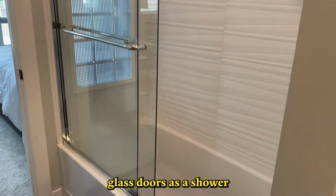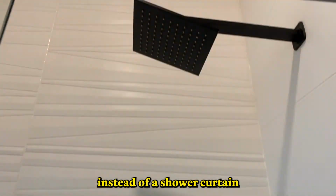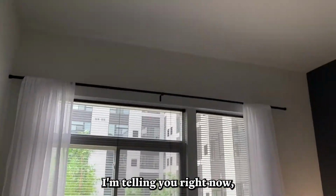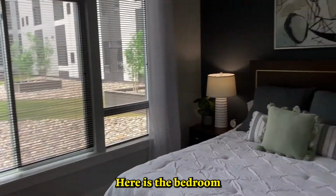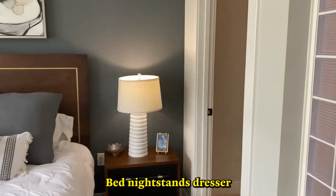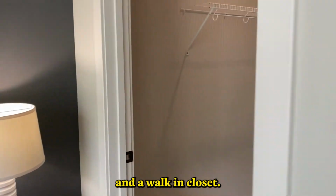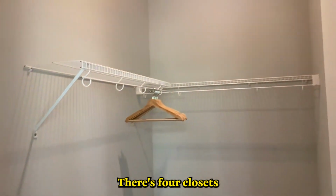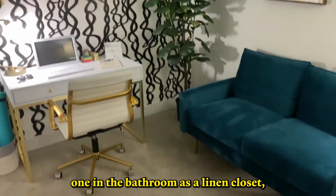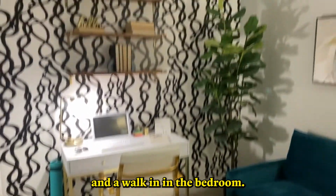Love the bathroom. Also extremely excited to have glass doors as a shower instead of a shower curtain. I love these shower heads. I'm so excited. Here is the bedroom, just showing how it would definitely have enough room to fit bed, nightstands, dresser, and a walk-in closet. There's four closets in this apartment total, one as you enter, one in the bathroom as a linen closet, and then one in the den and a walk-in in the bedroom.